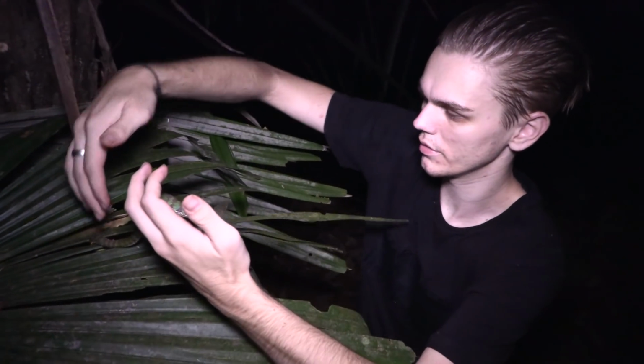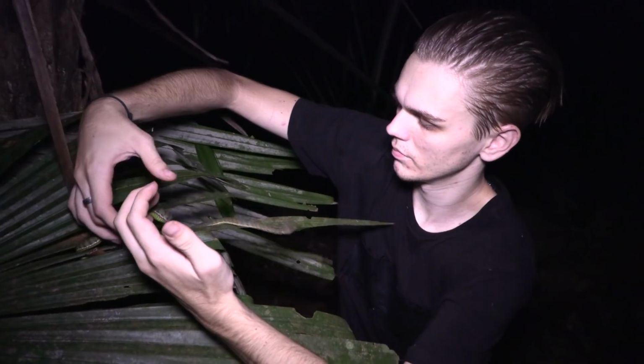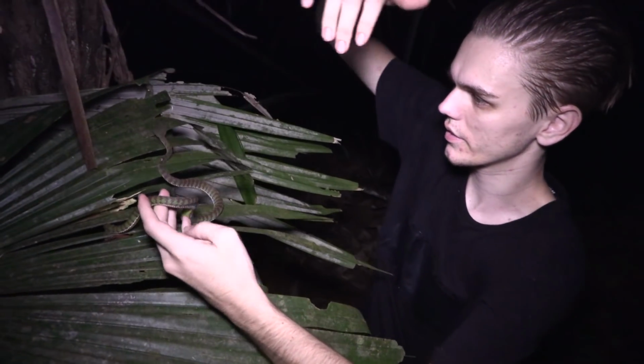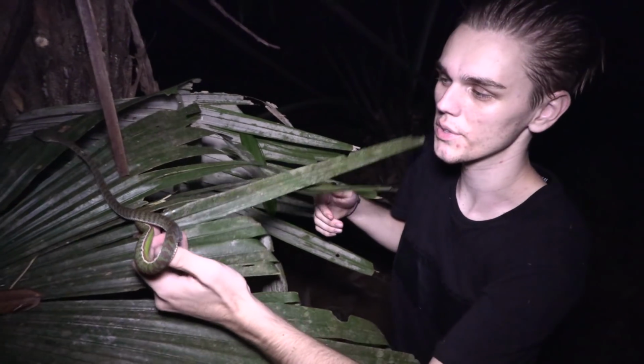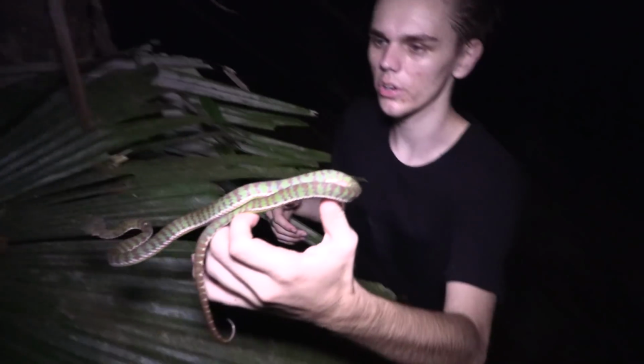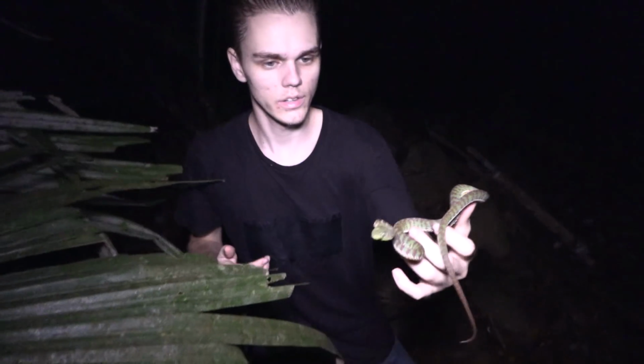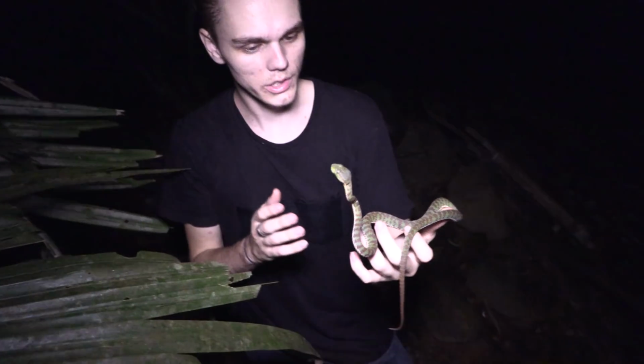It's starting to get windy. Wow, what a gorgeous big male. I think this is about as big as the males get. The males stay quite a lot smaller and thinner than females do, as with most viper species. This one is absolutely gorgeous.